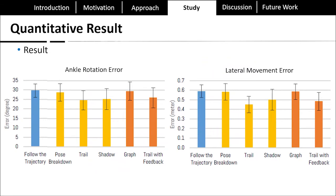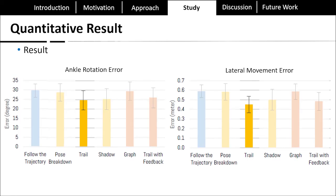These 2 figures show the result of mean error from 2 different perspectives, the anchor rotation and the lateral movement, for each condition. From both results, we can observe that the trail condition without the color feedback improved the performance most, with a mean error of less than 25 degrees and 45 centimeters, respectively.